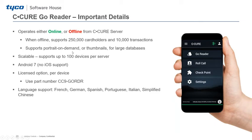Now, to get around the fact that if you have a large database and you have nice high-res portraits, it might take a long time to download, you can select what's called portrait on demand. So we don't download the portraits, we just send down a portrait as needed, or we can send down the low-res thumbnails, okay? We also increased it to 100 devices per server recently. I think that's with 2.7. We're up to Android 7 for the minimum OS support.